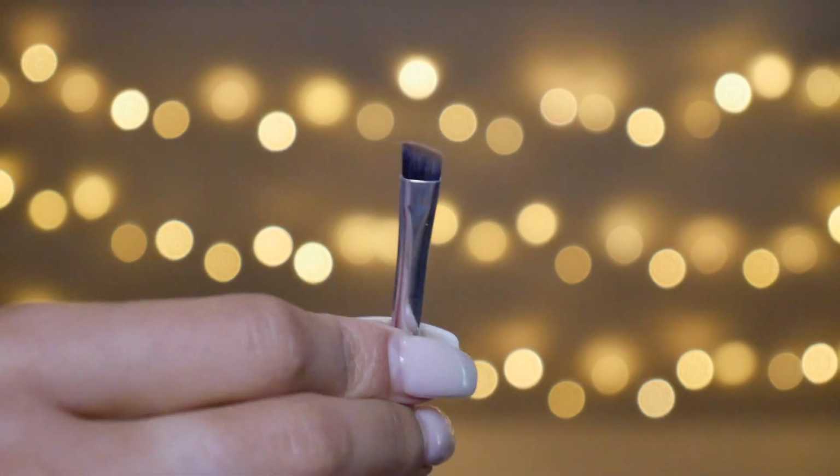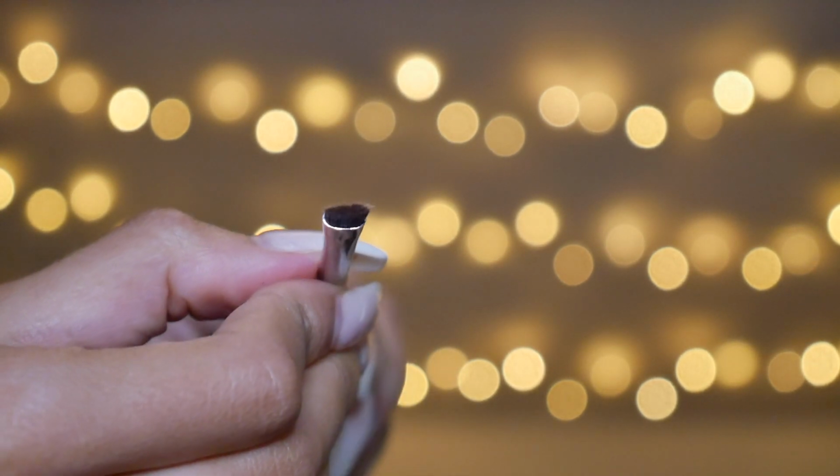And I also use another slanted brush that I have, very similar to the last one that we used, except for this is more densely packed and the bristles are slightly shorter than the other one.